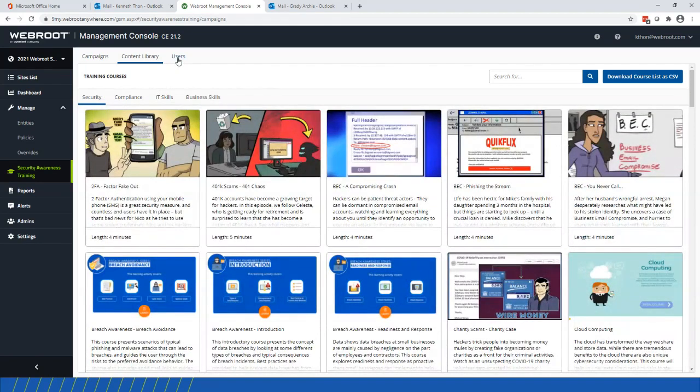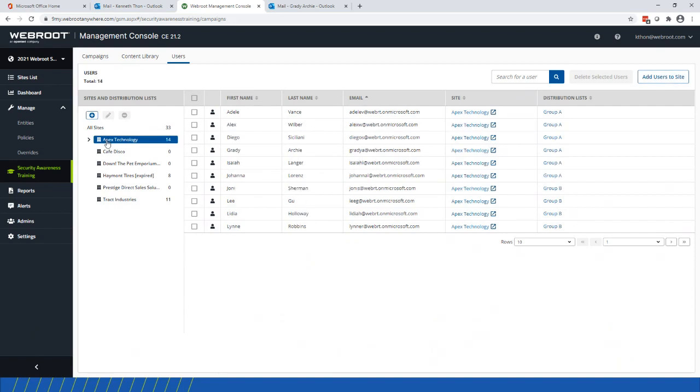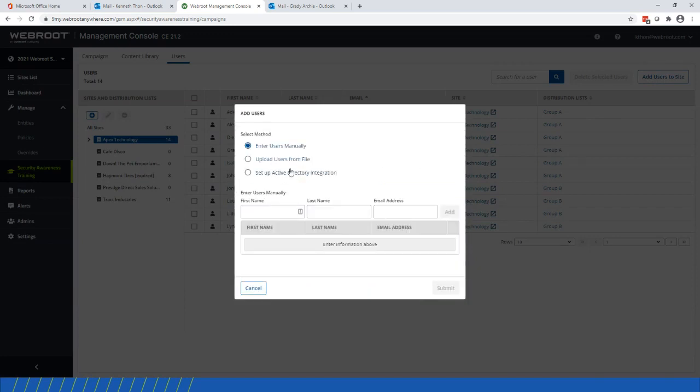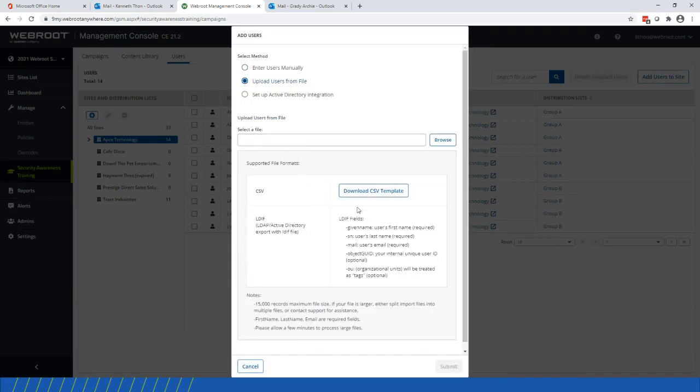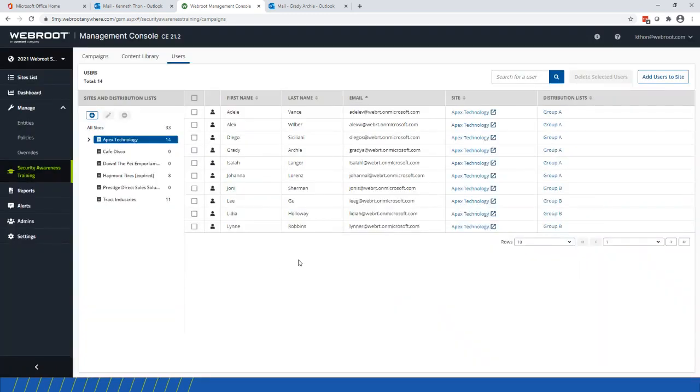Now, if I click on users, you can also manage users from this area. As an example, I can select this site, Apex Technology. You can select individuals and delete them if necessary. Otherwise, you can click on Add Users, enter them manually, use the CSV template that I mentioned earlier that you simply download, populate, and import into the system, or set up the Active Directory integration, Azure Active Directory. So very, very simple, not only to set up, but to manage accordingly.